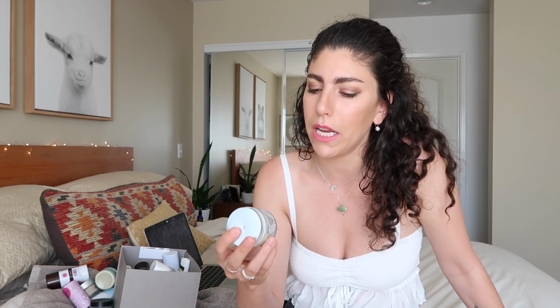It's not insanely long lasting like something that has baking soda in it, but it performs pretty well, and the price point is good. I think it's around $12 for a jar. So would recommend if you know you're allergic to baking soda or you're just sensitive to it. Meow Meow Tweet. Terrible name, but great deodorant.